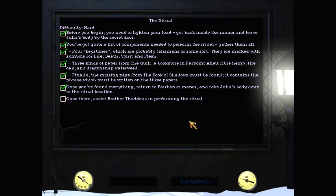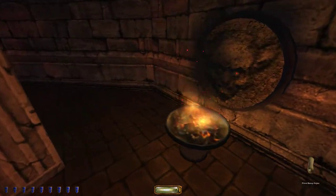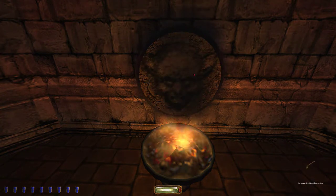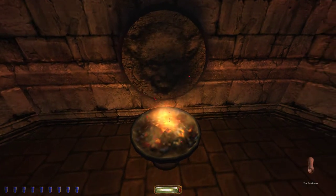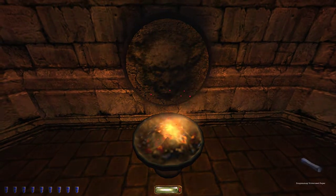Didn't you say fire oak, fiber hemp? Maybe it's the other way around. Fiber hemp first. Animus corpori, vita mors. Oh, that looks better. Animus corpori, vita mors. Then fire oak. Animus corpori, vita mors est.